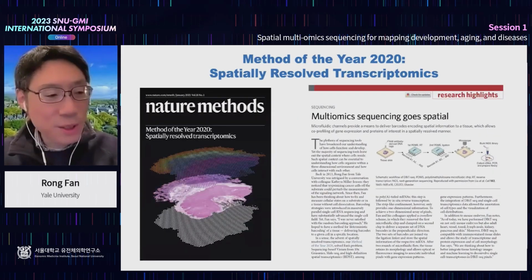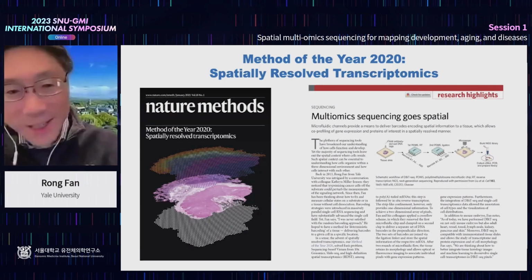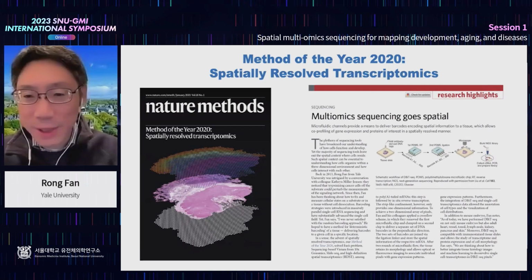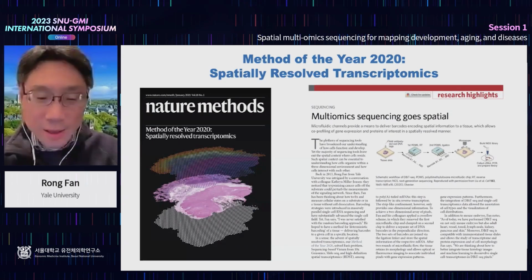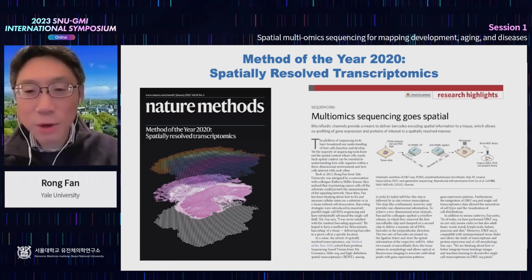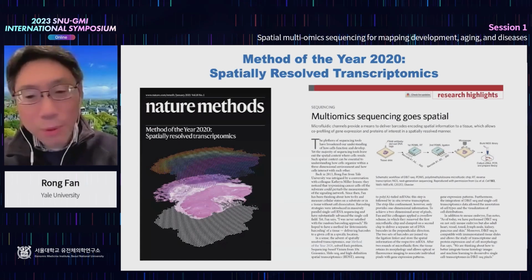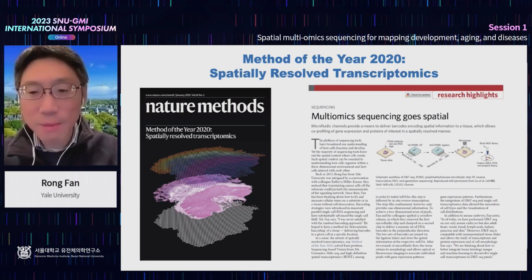I'm not gonna go into the details, but this is something I was so excited about recently, so I just cannot stop sharing this exciting latest development in my laboratory. When we published that paper back in 2020, Nature Methods highlighted our work, saying, "Multi-omics sequencing goes spatial." At that time, we were able to detect about a third of the proteins in conjunction with the whole transcriptome, but honestly, that still doesn't meet my standard.